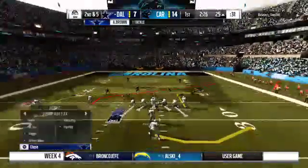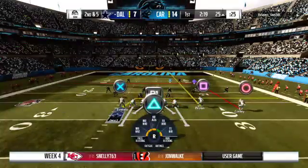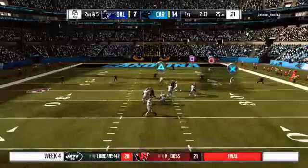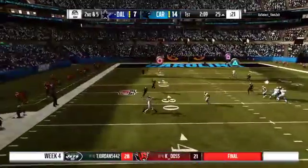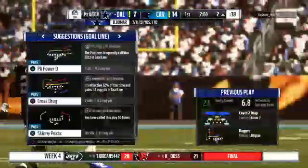Strong right. Now back to throw. Steps away to his left. It's going to be caught. And they are able to stop him, but he does take it all the way to the 2. 23 yards on the play.